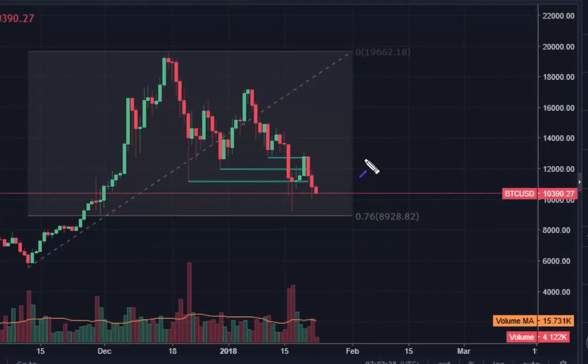You can see it's broken through the lines that I drew in here, and now we're heading for the 76% retracement. The market has to hold at this level. If it doesn't, then we could be heading a lot lower in this market. But at the moment, keep an eye on the 76% retracement here.